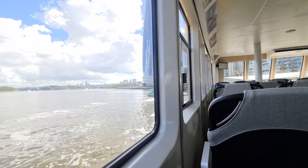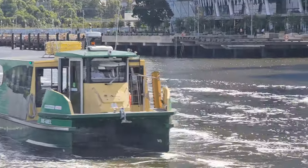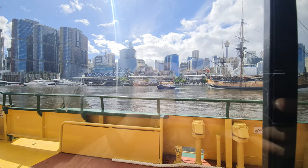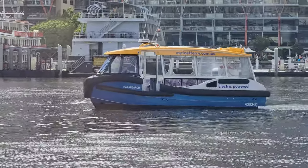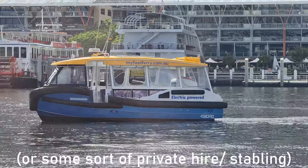This review came from a couple of journeys, one on an F2 Taronga Zoo ferry, and the other on an F4 from Pyrmont to Circular Quay. While waiting to depart, this intriguing-looking little electric ferry makes its way past Barangaroo, presumably on an F10 to Blackwattle Bay.